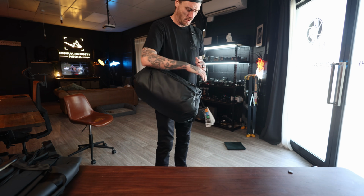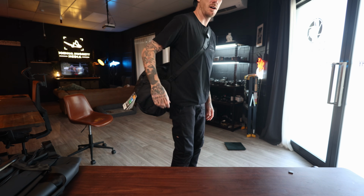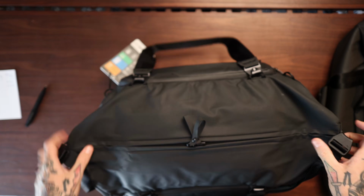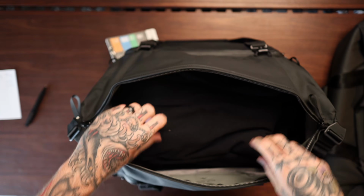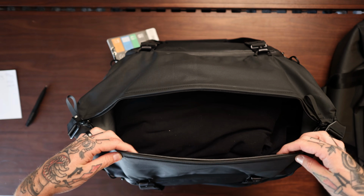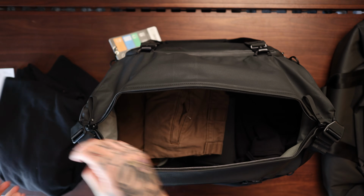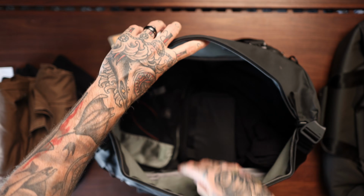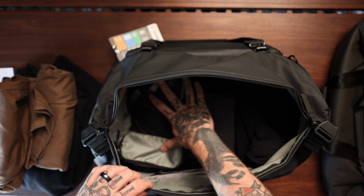Come around here. Sitting pretty well. Holding its form. Get to the hotel. Open. That's where that metal is. You can see it right there. Flexing. Get to the hotel, take out our hoodie. Ideally, I'd have these in a packing cube. We have access to our camera, our undies.